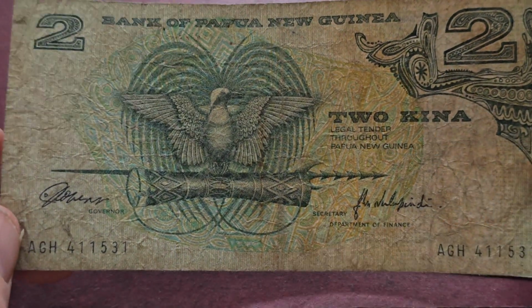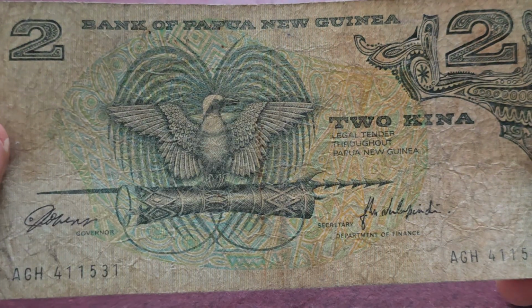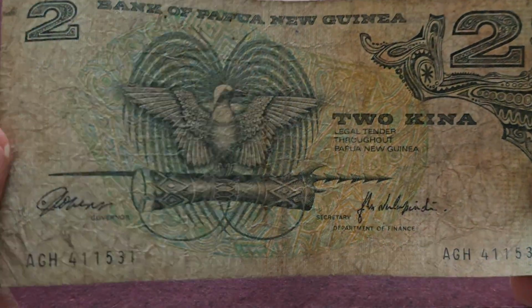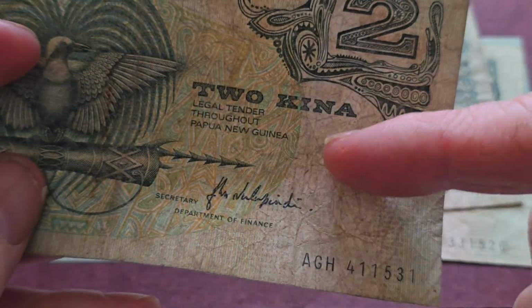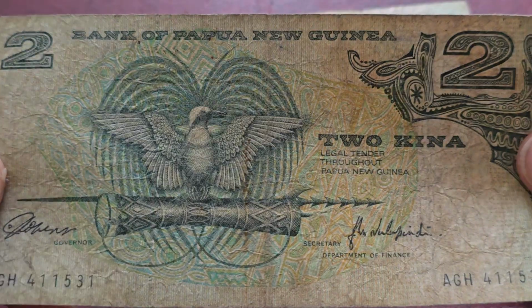So these are all the 2 Kina, and these are all my spares, so these are all listed on eBay. But we'll just have a little go through them. We'll explain the actual banknote itself and what it can actually buy compared to 1975 when these were issued. These are not 1975 issues. They have the coloured background. The 1975 ones were just plain with the green overprint.